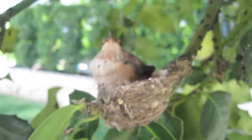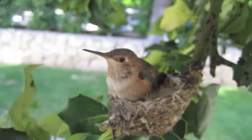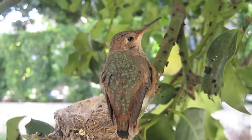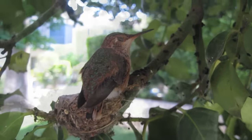The day went on and on. At one point, I saw the other baby hummingbird high up in the tree across the way, but this bird was still not ready.